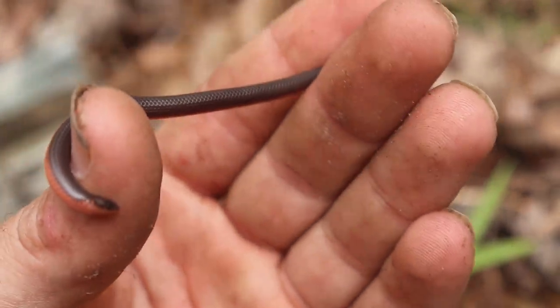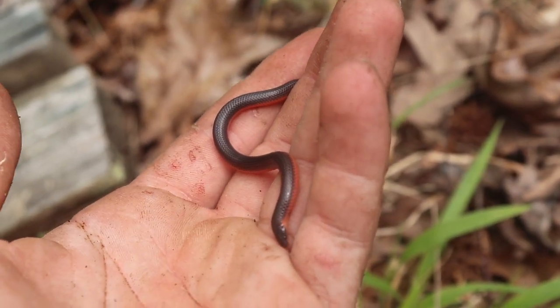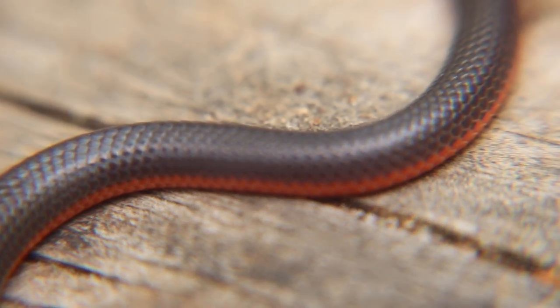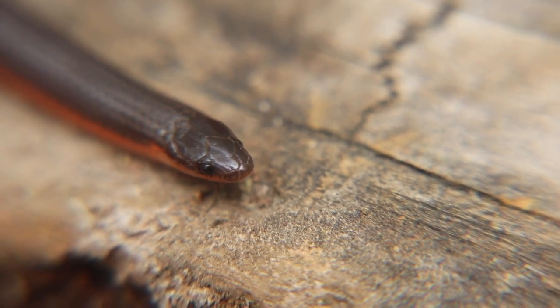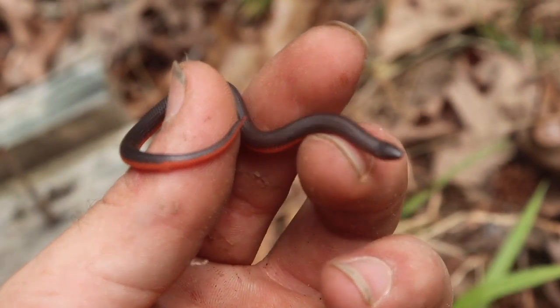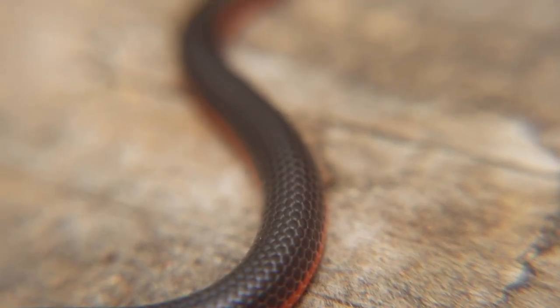And the reason I say that is because its back is more like a solid black than a gray color, because the ones in Memphis, the Midwest worm snakes, typically have a more gray back than a black one, but you get a little bit of variation here and there in the different species and, or subspecies, not species. I'm guessing this is just a Midwest based off of the range map, but you never know. Maybe it might be something else.